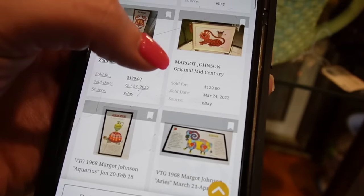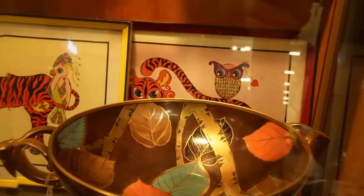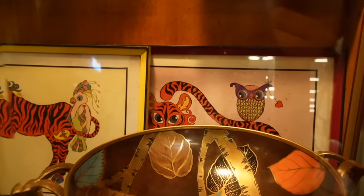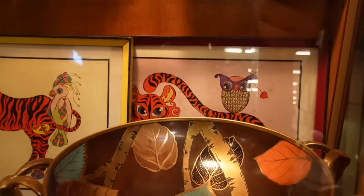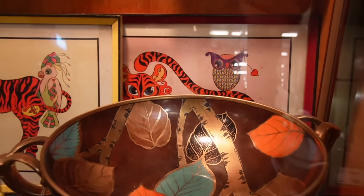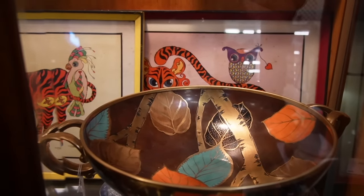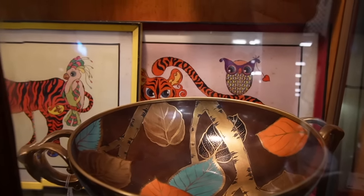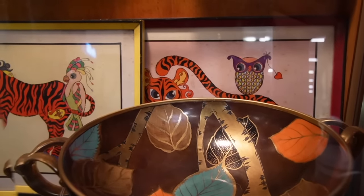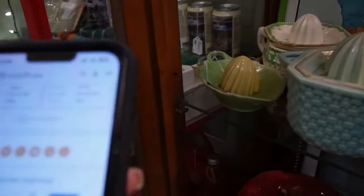But here you can see this print right here with the owl. So for $129. Now there is some discoloration on it. They're asking $15 for it. Now I'd be buying it for myself. I wouldn't be buying it for resale, but that makes me feel good. Like I'm getting a really good deal on it and I like that feeling. So I think I'm gonna buy all three of these. Just because I really love this artwork.